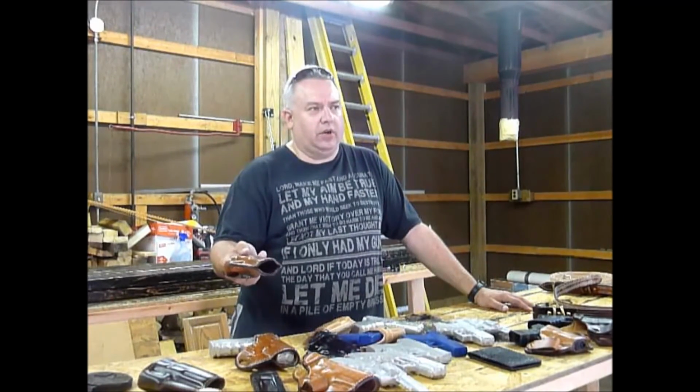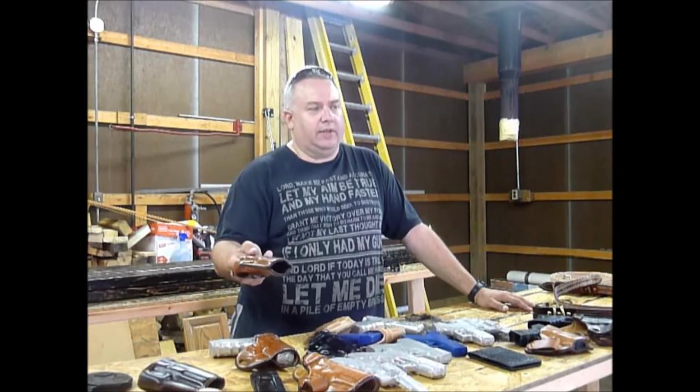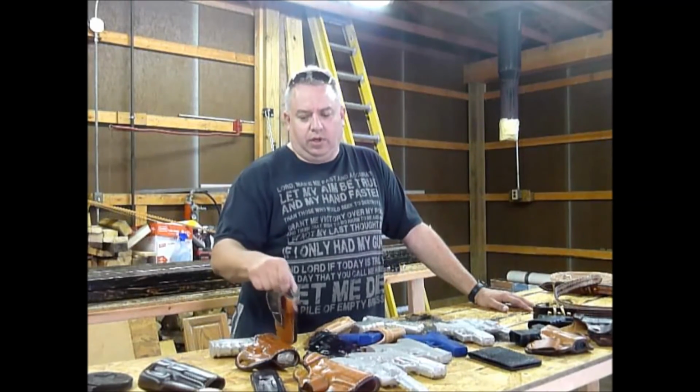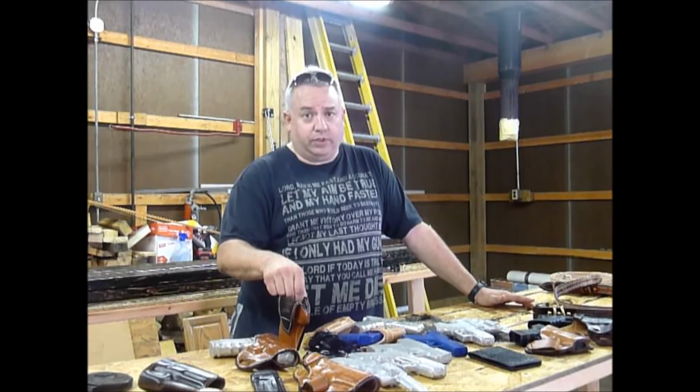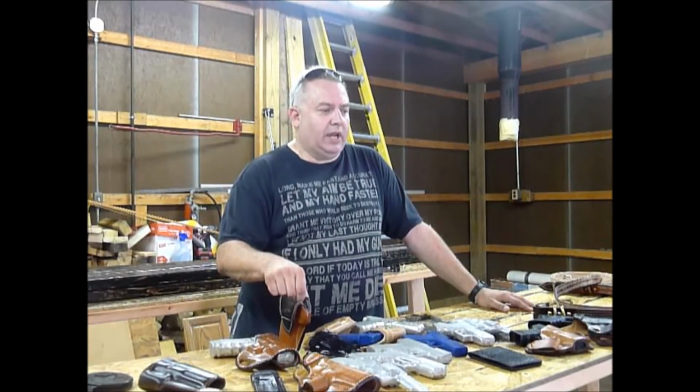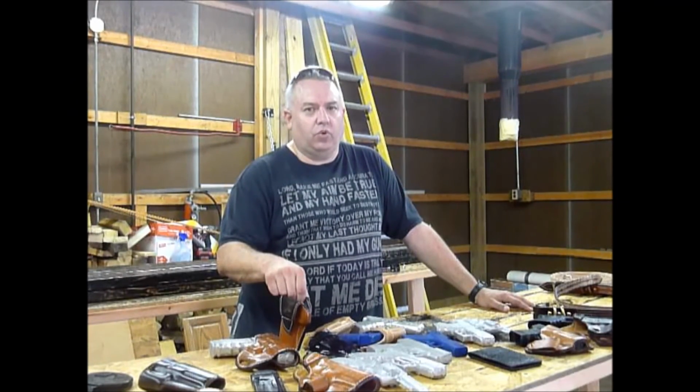Neat's-foot oil you can get almost anywhere. Any kind of tack shops, it's a leather oil. Any horse tack shops, any leather shops, Walmart sells this stuff. You can get neatsfoot oil, it's not expensive, and it's pretty common leather conditioning oil.